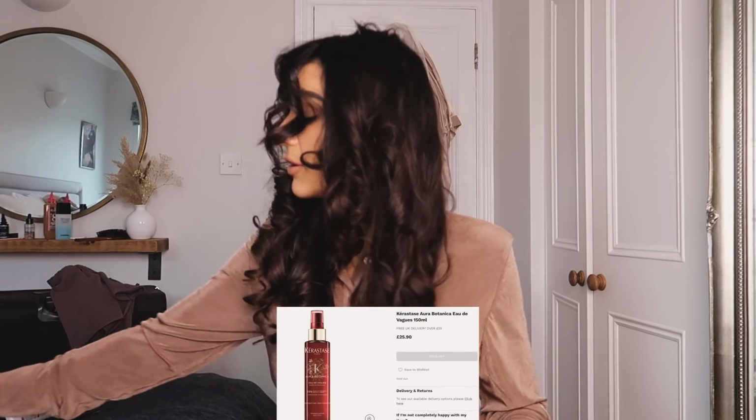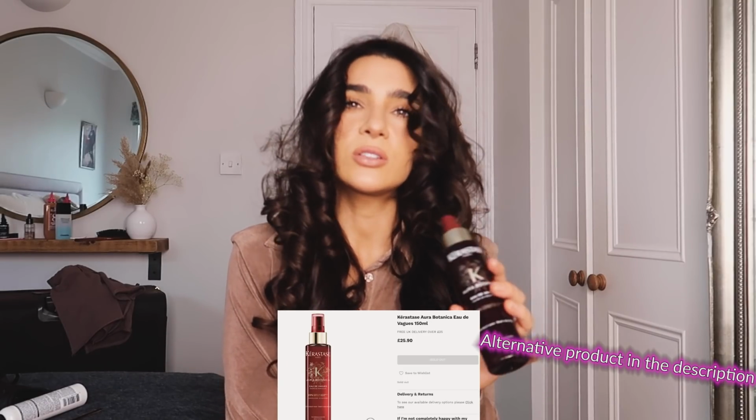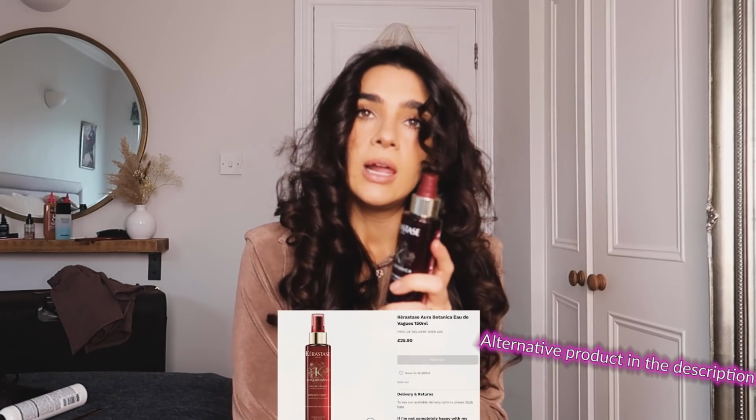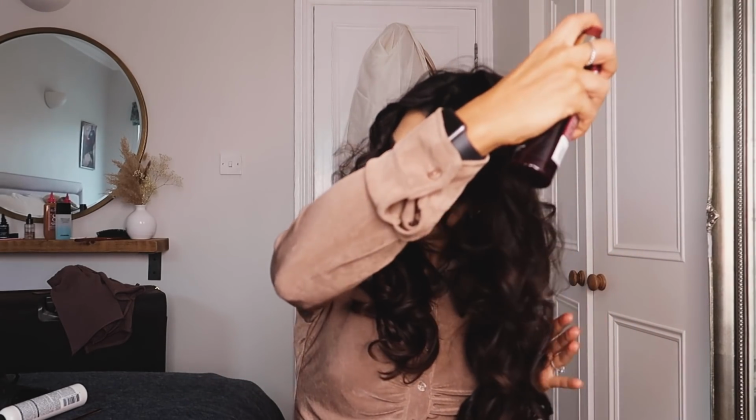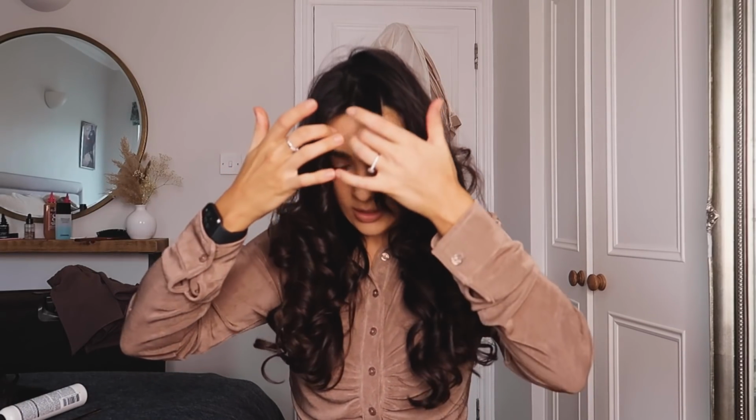So yeah, that was Kerastase spray that I sprayed in. It's kind of like a salt spray but sugar spray, and I just love it. Also love putting that on kind of old hair and it gives it that nice beachy vibe. Yep, so whack that everywhere like so, and then I'm going to go let this cool and be back, and then I'm going to brush it out.